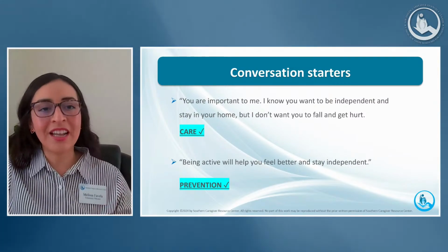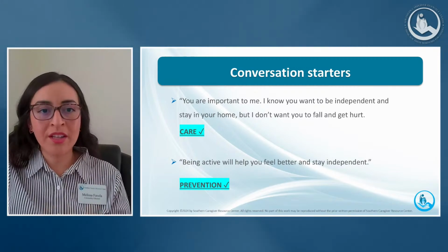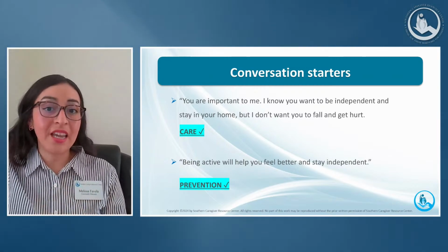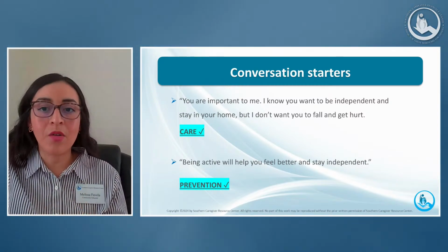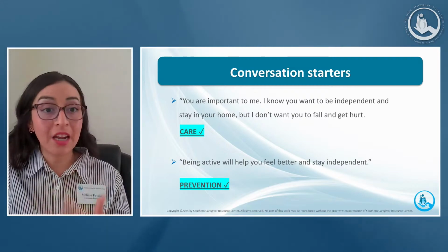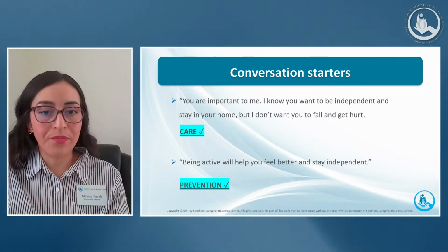So, as I mentioned, I am going to give you some examples of conversation starters. The first one that you see on the screen is showing that you care. The person might say, you are important to me. I know that you want to be independent and stay in your home, but I don't want you to fall and get hurt, right? I'm showing that I respect the person. I'm showing that I care for them. I care for their safety. So let's have a conversation to avoid a fall, right?